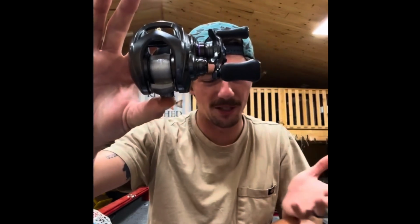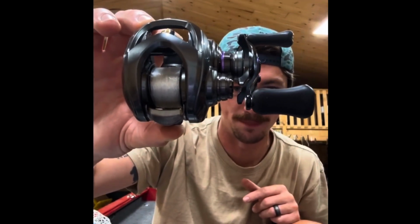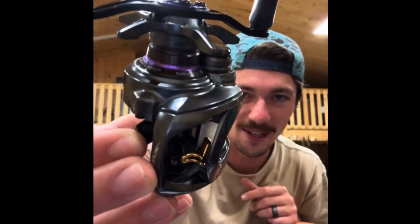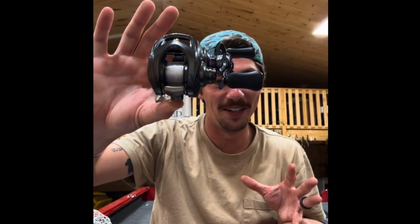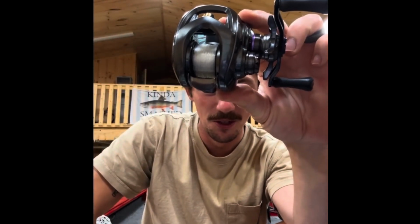This reel is also basically brand new. I only use it for jerk baits, and I'm not out here that much, so it's beautiful. It's got that purple accent. It's a sexy little number. 520. It's counting down. 3. Oh, somebody's sniping. Might be a bit of a war going on here. Daniel Dan is holding strong. 2, 1. He's got it.